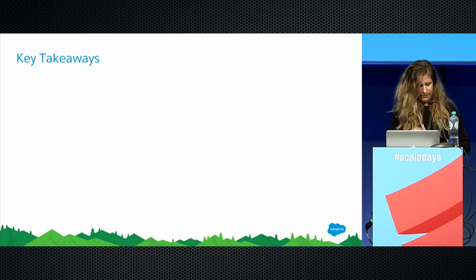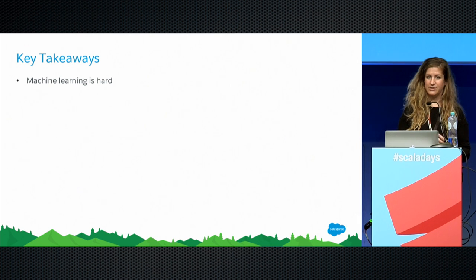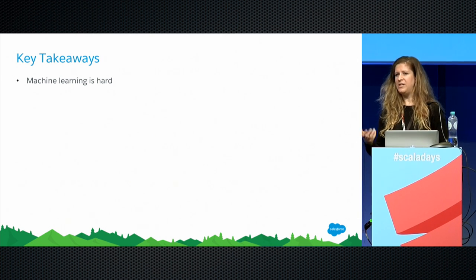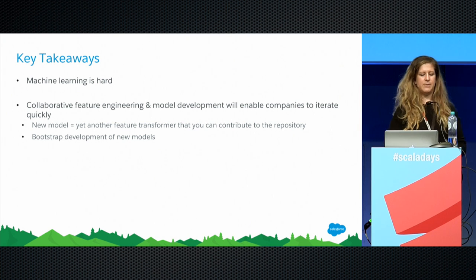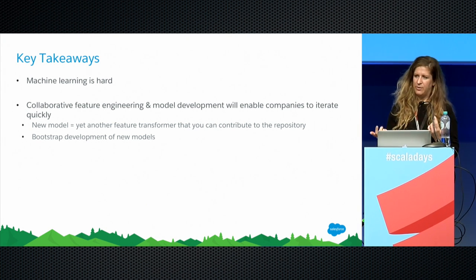So I want to leave 5 minutes for questions. Some key takeaways when we think about what we walked through here. Machine learning is hard in the sense that getting it into production is no small feat, and the ability to apply it to many different tenants is even more difficult. So one of the things that we're trying to solve for is the ability to collaborate on the feature engineering and on the modeling, so that companies can iterate quickly.